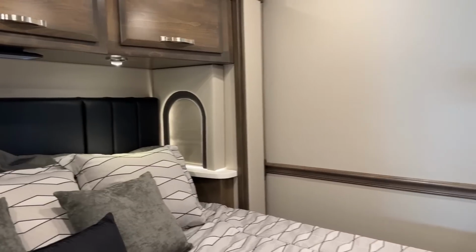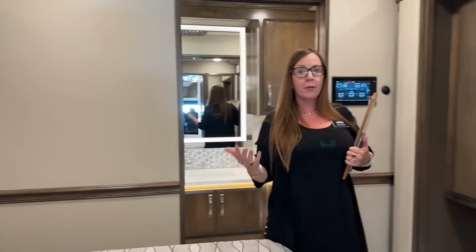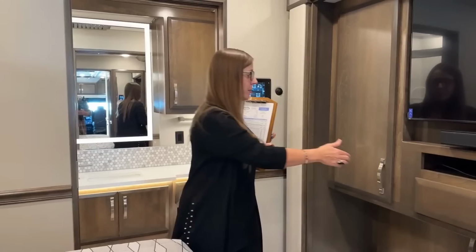And of course, one of the things that's nice about Renegade, in some of our other manufacturers, we lose windows as we get into a higher coach. So this is the highest level of Renegade manufactured, but they've kept with those windows for cross ventilation in this cab, which I think is super important.